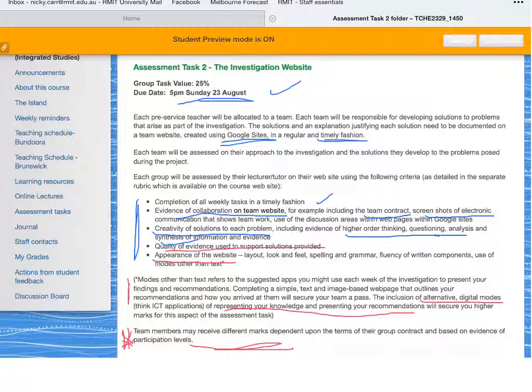If you don't put in the work that you agree to put in to the responsibility and the assignments of the group, then you won't get the same mark as the group. There we go. I hope that clarifies things.